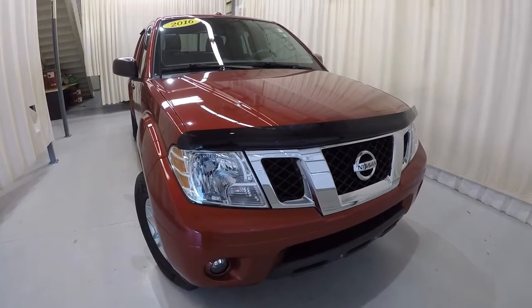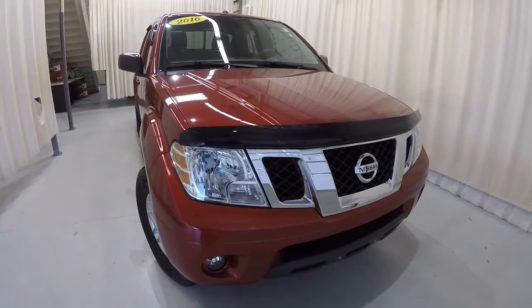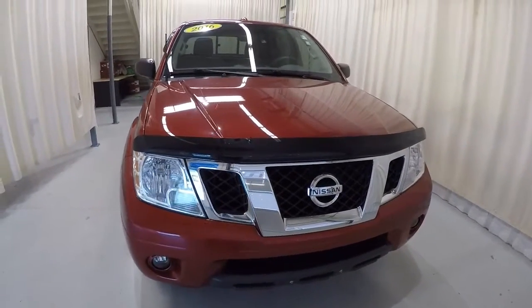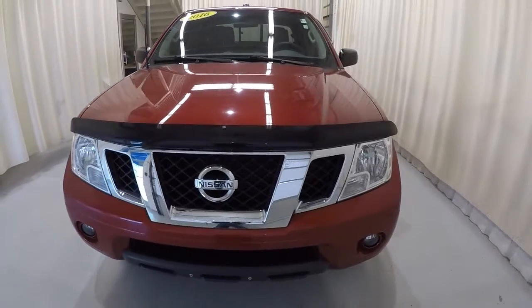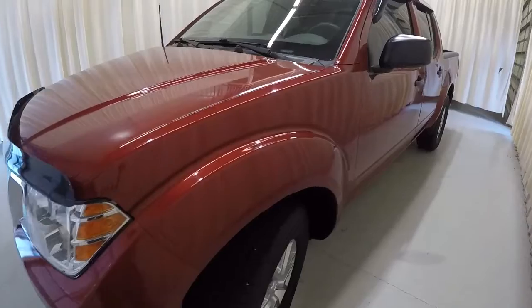Today we're featuring a 2016 Nissan Frontier SV 4x4. It's cayenne red in color. It's got 19,000 miles on it. It's a clean Carfax. Alright, we'll go ahead and take the walk around. Start over here on the driver's side.